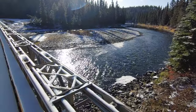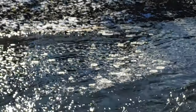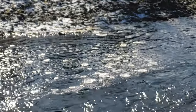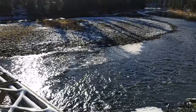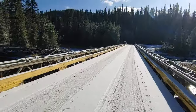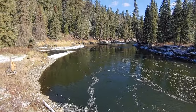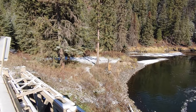I don't know if you can see that. There's little frozen round ones floating in the water there. Chunks of ice that are perfectly round. We're gonna come back here and do some gold panning, some camping in the snow, because that's a beautiful campsite right there.